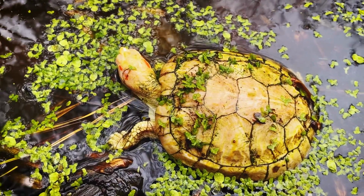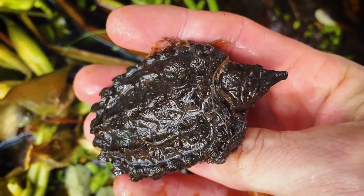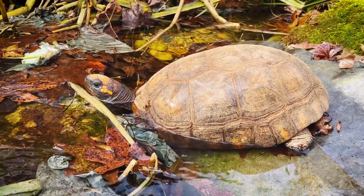Enjoying the warmer weather this morning. That's what they look like in a year. I think this is really just probably their favorite thing to do this time of year.